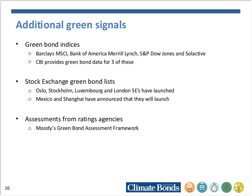Okay, and just to add here, a really important additional factor to green bond labelling is the additional green signals that we're seeing from the market. These include the 4 green bond indices that are essentially these institutions using their own methodologies to determine an index score for green bonds. It's quite important to note that CBI provides the green bond data for 3 of these. And like I said earlier, the robustness, extensiveness and availability of this kind of data is really key to all of these activities.